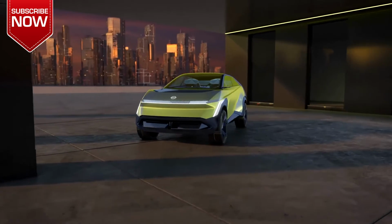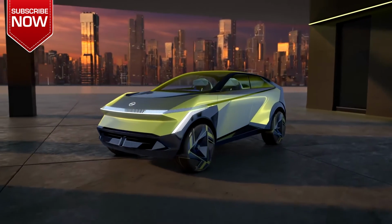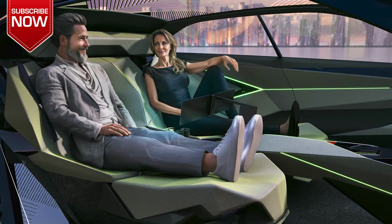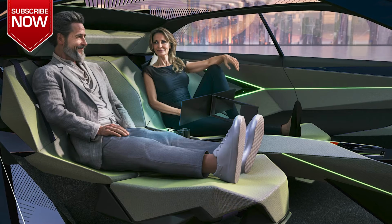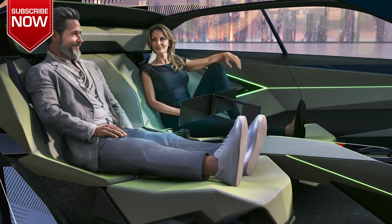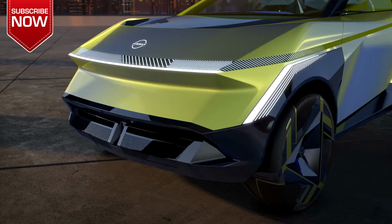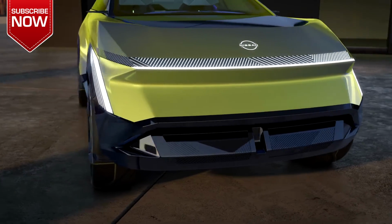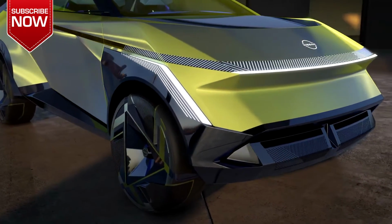But the real kicker, folks, is that this car can recharge electric appliances. I mean, what's next? A toaster that can also change your oil. I can already see people plugging in their hair dryers and electric grills, turning their cars into mobile cookouts. Hey, who wants a hot dog? Just plug it into the Nissan Hyper Urban.